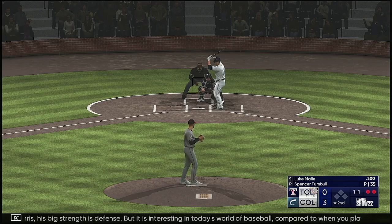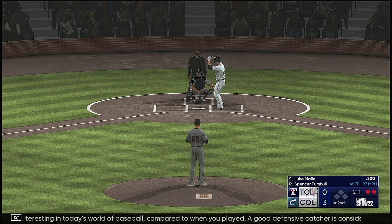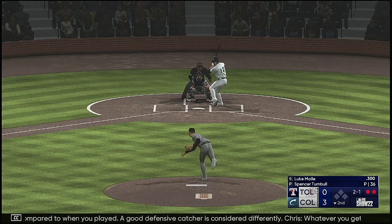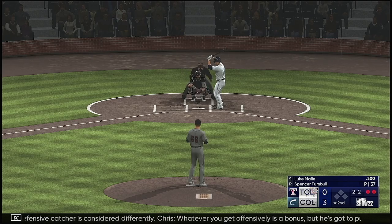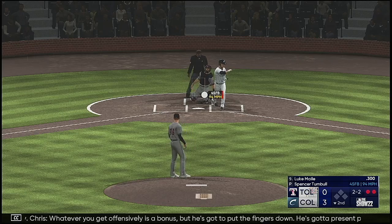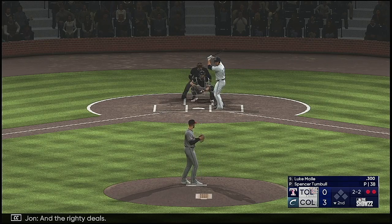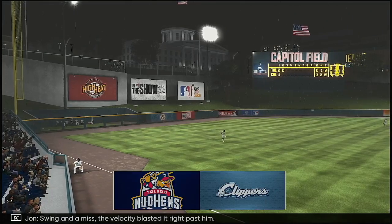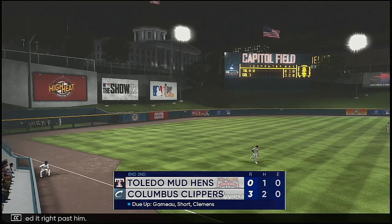But it is interesting. In today's world of baseball, compared to when you played, a good defensive catcher is considered differently. Whatever you get offensively is a bonus, but he's got to put the fingers down. He's got to present pitches to the umpire. They're going to help his pitcher get more strikes. And the righty deals. Swing and a miss. The velocity blasted it right past him.